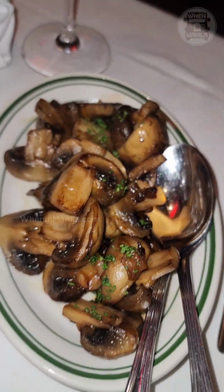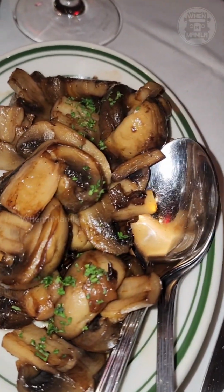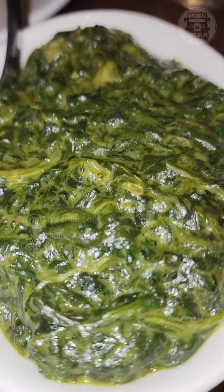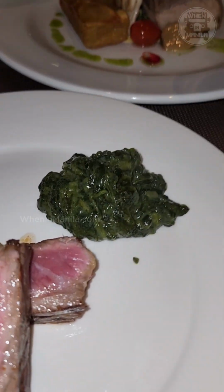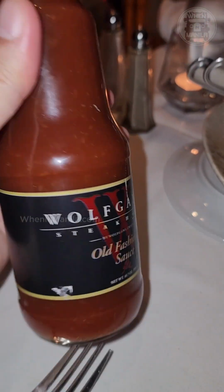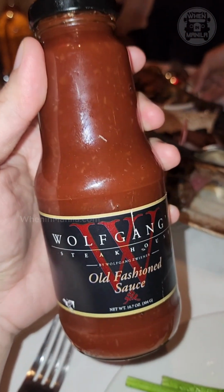Let's rush through the sides you should get. The mushrooms, must get. Any great steak has great mushrooms with them, and these ones are huge mushrooms, so I love this. My favorite is the cream spinach. It's just so good. If you haven't tried it, you must get the cream spinach. Then here's my little personal favorite secret: the fries, but you dip the fries in their steak sauce. Don't use the steak sauce for the steak. The steak is great on its own. Use the steak sauce with the fries and you can thank me later.